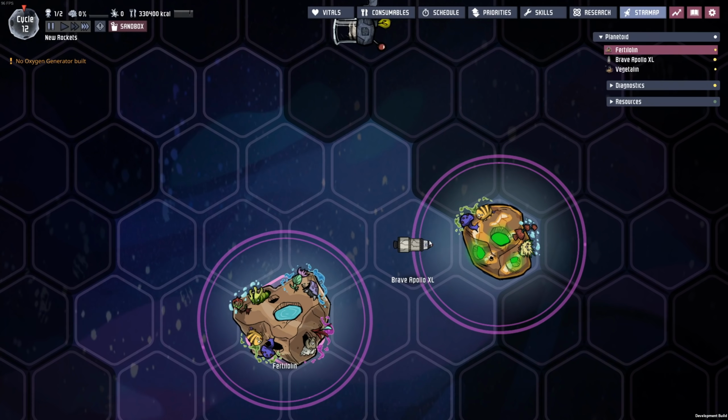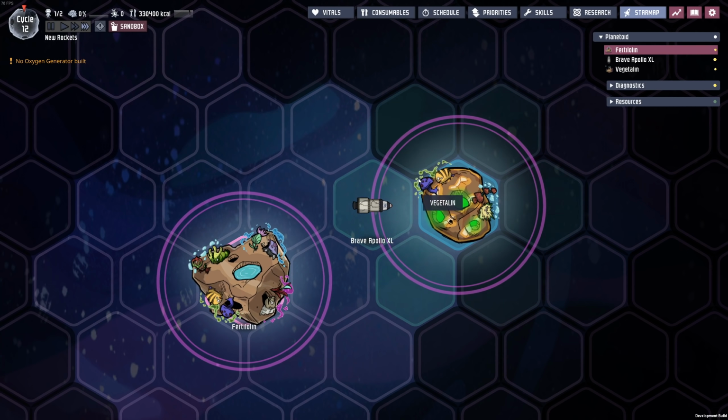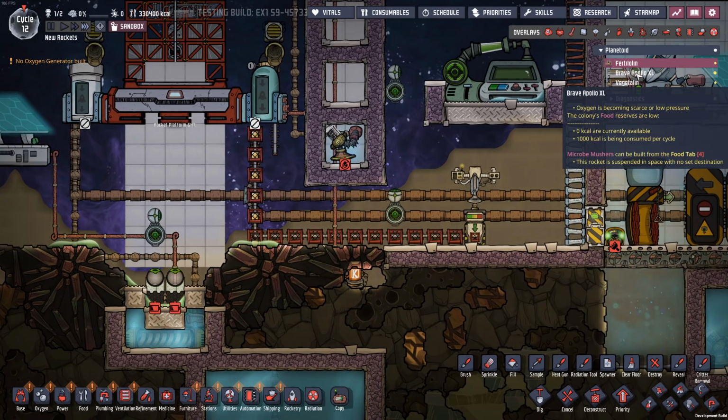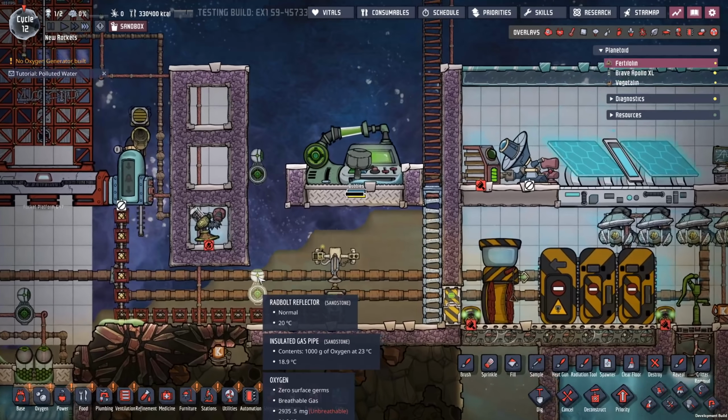Cool. So, we were able to discover this because Meep's, you know, the module on the rocket that Meep is flying here is doing that thing where it's actually revealing nearby tiles. So it should reveal this one, even though there isn't like a progress bar on it, which is a little bit awkward. All right, Bubbles, go ahead and do some research.